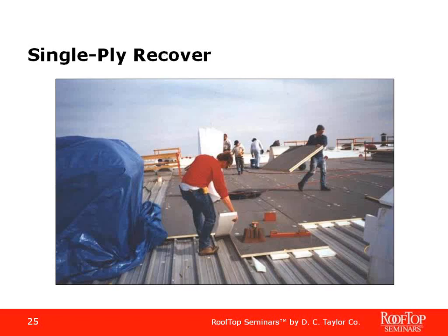What you see here is a single-ply recover. Essentially what we're doing is taking the insulation and filling it between the flutes. The flutes are going to be the raised areas in between. Right here, as you can see, this gentleman's foot is right there. That's the flutes. We're going to put an insulation layer on the bottom, and then we're also going to add one on top to create that smooth monolithic surface.